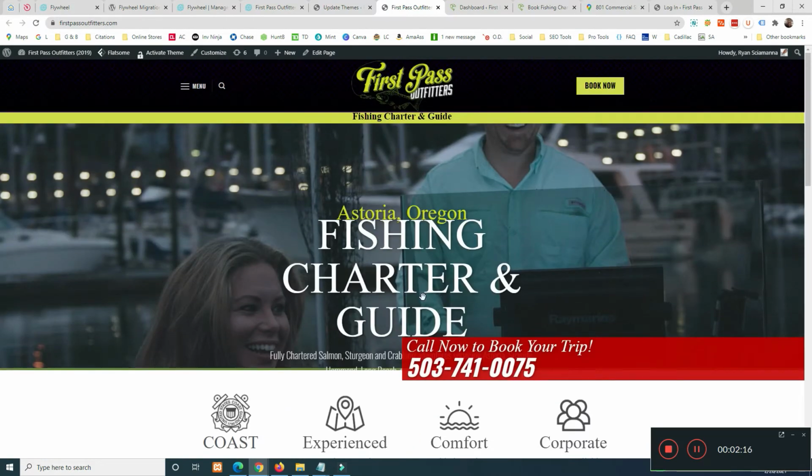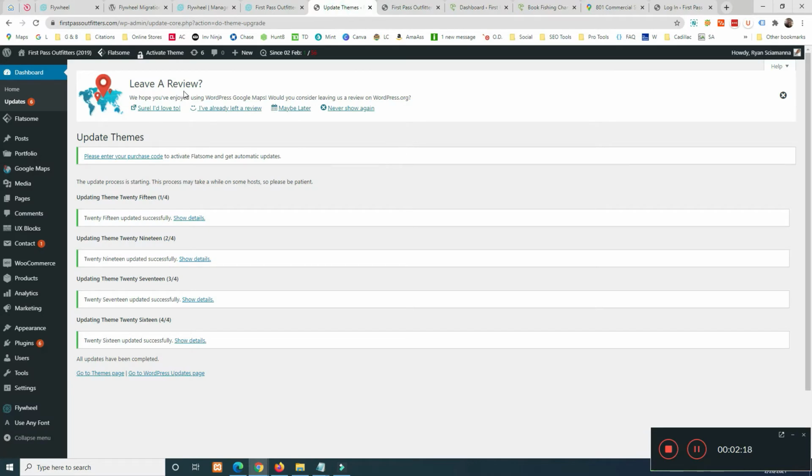We've also integrated booking, but this is often what happens when I log into any other WordPress website that I didn't set up. I actually just did these updates on these themes here. I'm getting ready to replace everything, so I wanted to update really fast. There's no need to have all these additional themes.